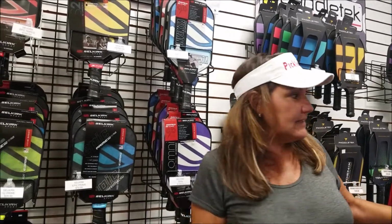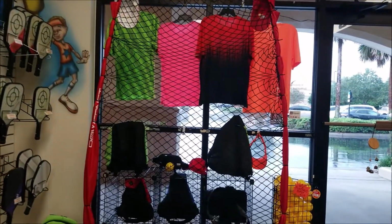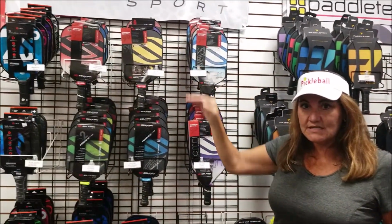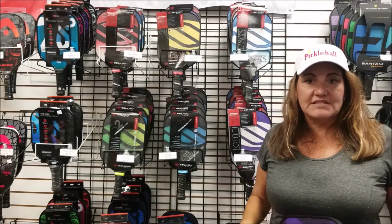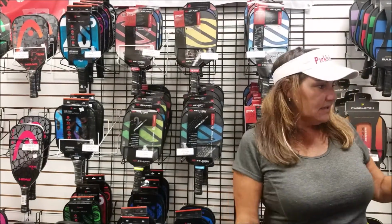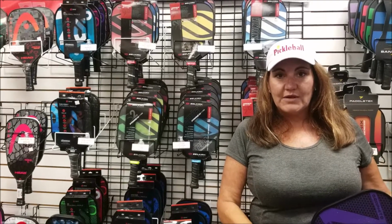And what we would do is we would try and figure out with some demos hitting into the net, if you would want to use a paddle that is lightweight, which would start at about 7 ounces, or heavyweight, which goes up to about 8.9 ounces. And so you have 19/10 of an ounce in between there, and it really does make a difference. So we would let you hit and take control of those paddles to see if you like a lighter weight paddle or a heavyweight paddle.